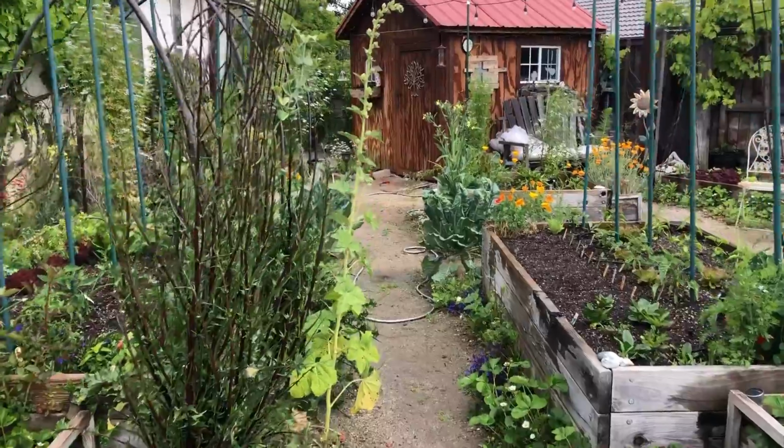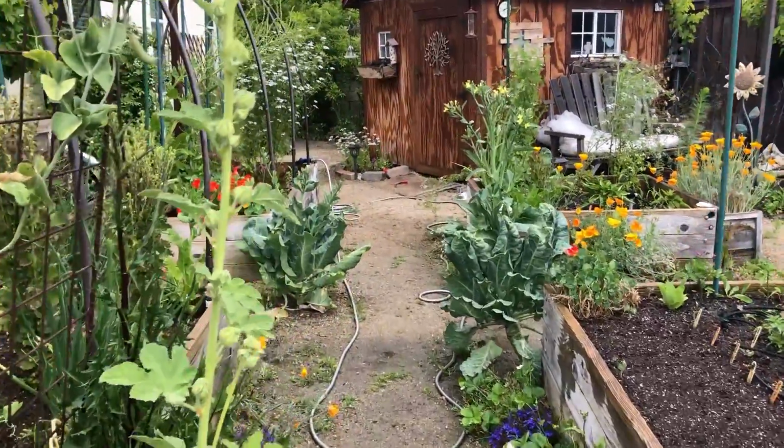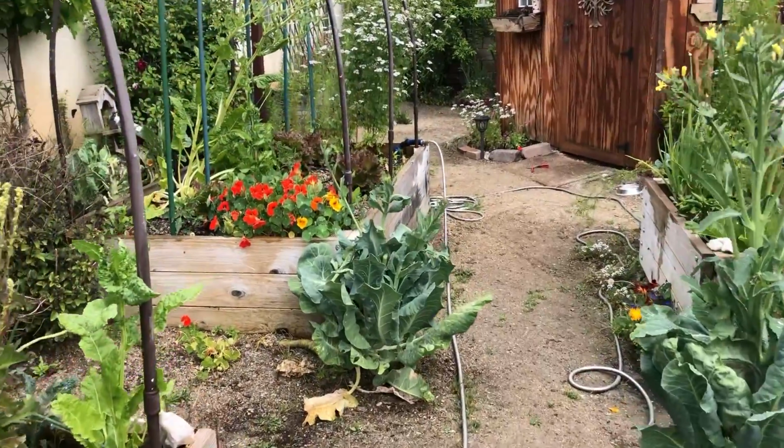Hello garden lovers! We sure are having some beautiful weather the last few weeks. I wish spring lasted a lot longer here in Southern California.